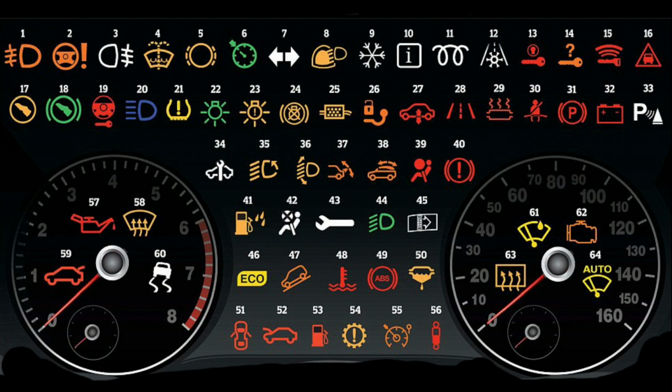Let's go through the most common and some of the more exceptional dashboard lights out there.